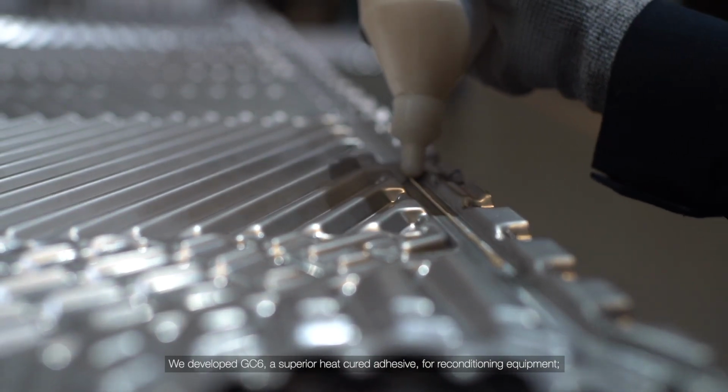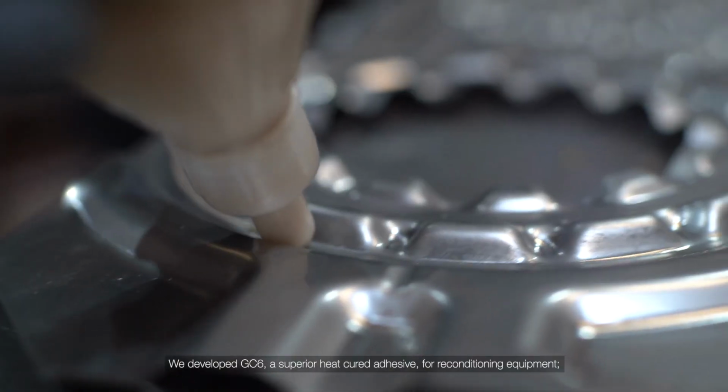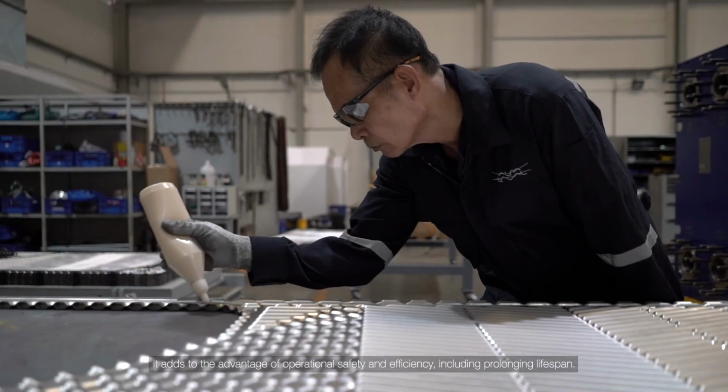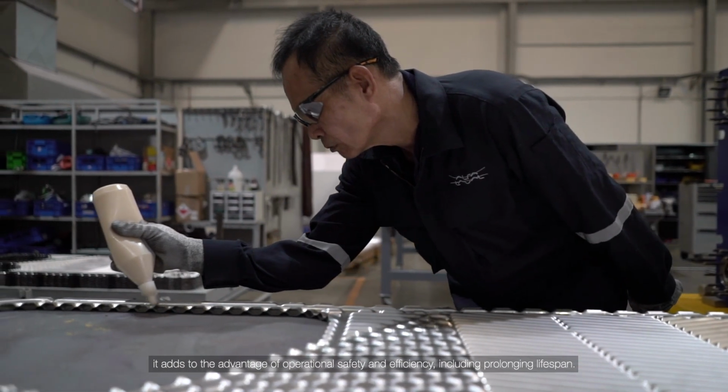We developed GC6, a superior heat-cured adhesive for reconditioning equipment. It adds to the advantage of operational safety and efficiency, including prolonging lifespan.